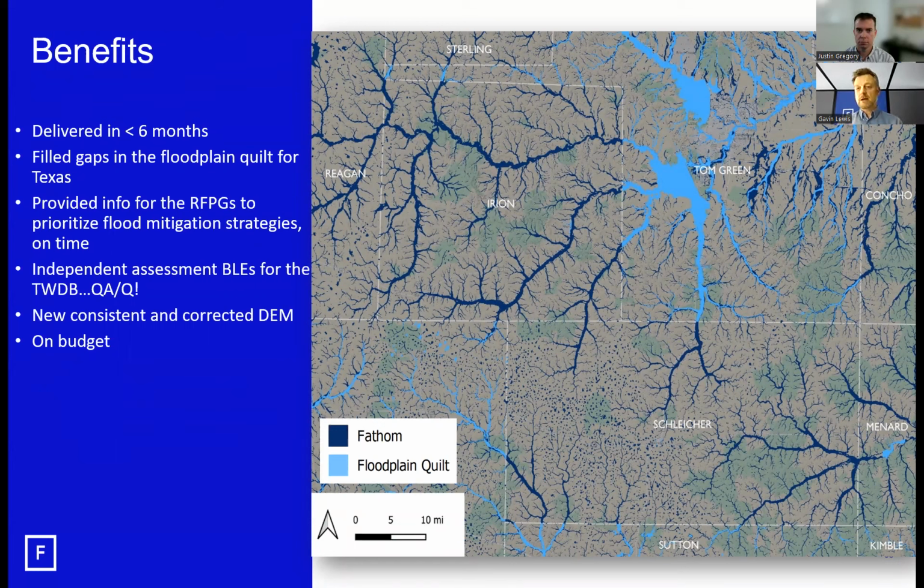And you can see this image here where we had the existing floodplain quilt, the existing data that the Texas Water Development Board had, but also then overlaying the areas that were filled in by the consistent Fathom data. That data is now being used by the regional flood planning groups.